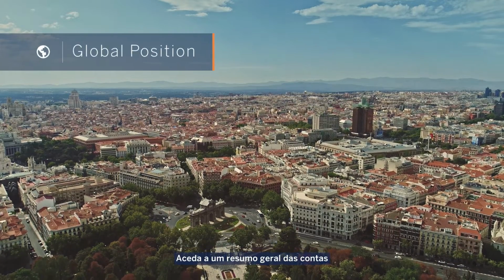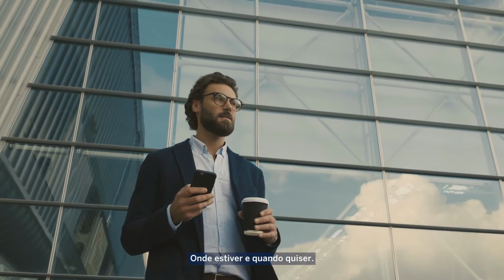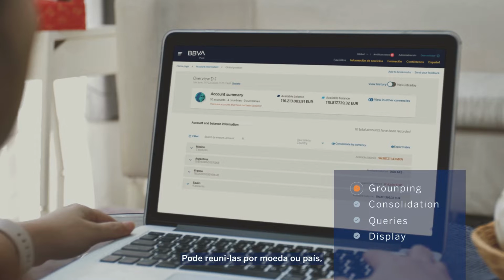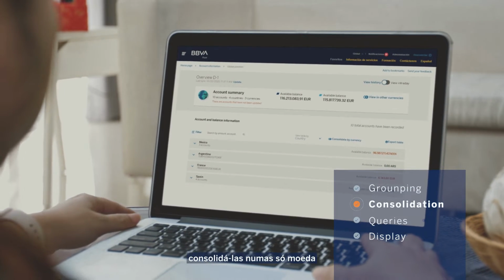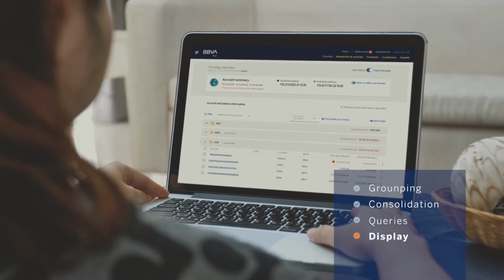Access an overview of all of your accounts at the BBVA and other banks, wherever you are and whenever you want. You can group them by currency or country, consolidate them in a single currency, or check up on your balances and movements at a glance.